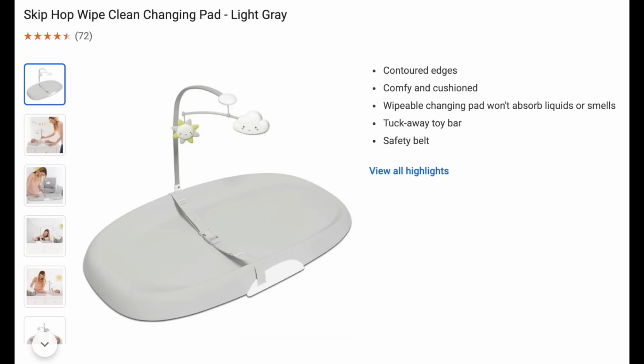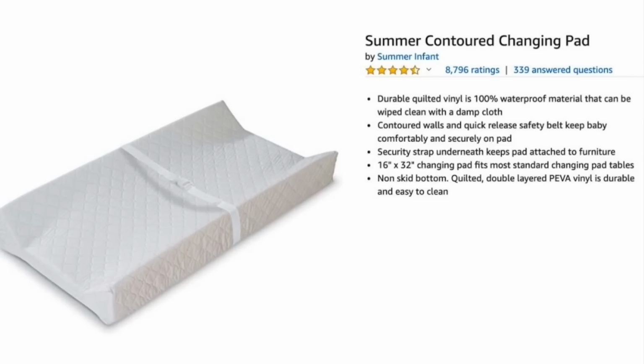$120 for a pad that is just gonna get pooped on. Its big selling point is that, I mean, I guess it's more aesthetically pleasing, it's cushiony foam, and it's easy to clean. If you like the look of the Kikaroo and you want the similar foam, a great dupe option for half the price is the Skip Hop changing pad. But in my personal opinion, you can just get this cheap Summer contoured changing pad like I have for 1/6 the price of the Kikaroo. You don't have to put a cover on it, it's still waterproof, and I love my Summer contoured changing pad. I use it all the time, even now with my 1.5-year-old.